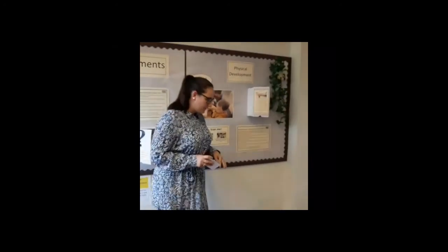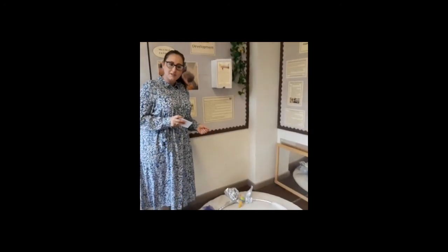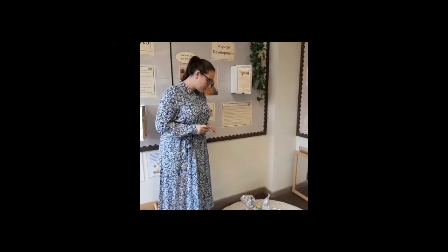This part of the room we've decided to set up to focus on tummy time. So tummy time is really important for children of this age because it helps them develop those small muscles which will help them when they're starting to sit up and crawl.